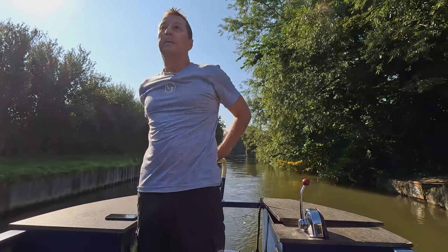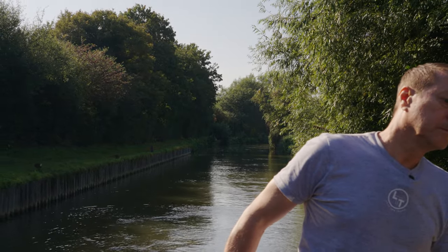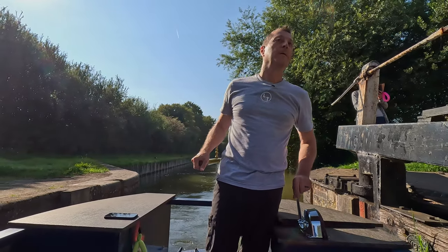So now he's entering the lock. Once he's through, I close the gate, then I lower the paddles and lock the paddles down, and then I will go over to the other side.